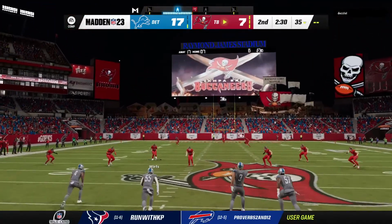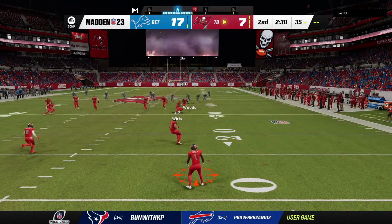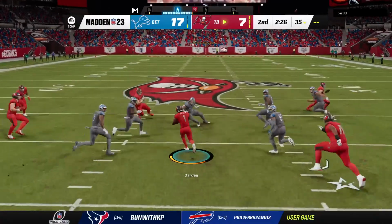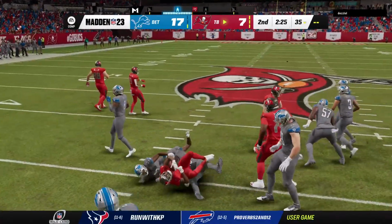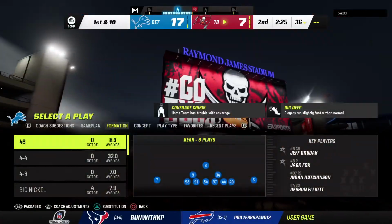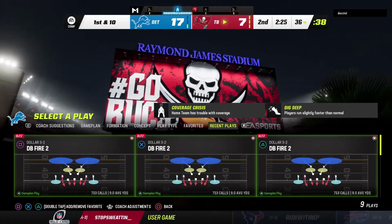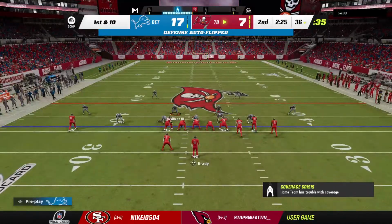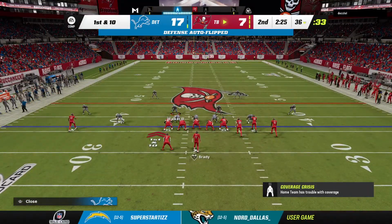And anytime you give the ball up, what's the first thing a coach tells his defense? Don't let them score off of this. You've got to put out the fire. In fact, in 2021, that's what one NFL coach termed his defense. The firemen. Go out there, guys, and don't let them put some points on the board. The Tampa offense ready to get their drive started.